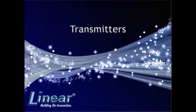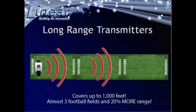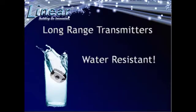Let's move on to transmitters available for the PERS-4200. Linear offers a selection of long-range transmitters that are compatible with the PERS-4200. The transmission covers up to 1,000 feet. This is almost the length of 3 football fields and 20% more range than older models. These transmitters are also water resistant.